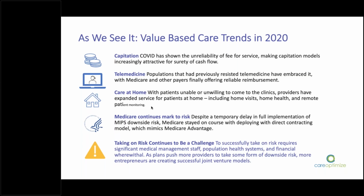So as we can see, Medicare is slowly starting to implement value-based adjustments or risk-based adjustments within the Part B fee-for-service world. And then it continues to be a challenge to take on risk, although we see all this evidence pushing us towards the fact that we need to do this to keep our financial stability, as well as give our patients the quality of care that they deserve. It's still a big lift.